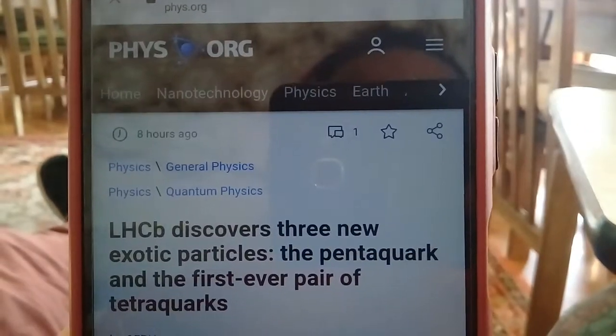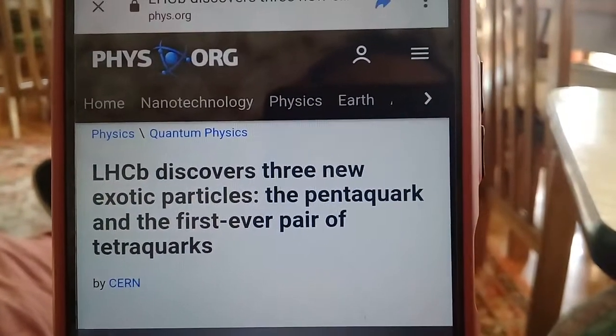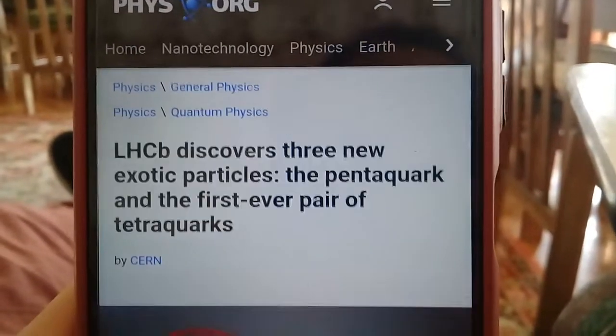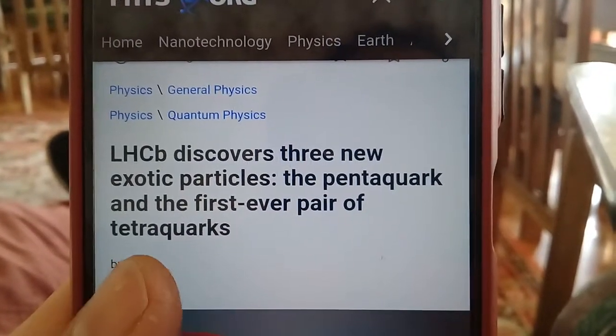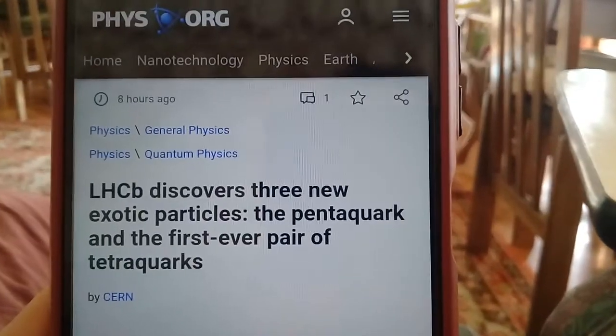LHCb discovers three new exotic particles, the pentaquark and the first ever pair of tetraquarks, by CERN, Phys.org.